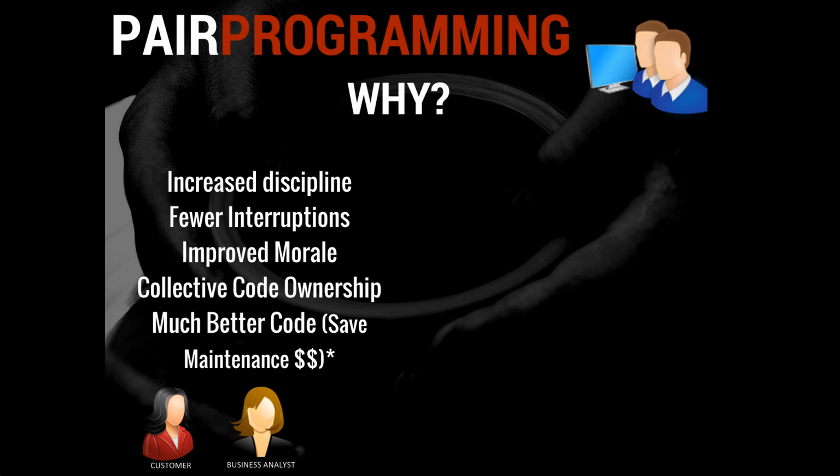We can achieve this with higher disciplined coding practices such as test-driven development and constant refactoring. Both of these practices tend to be much more effective and consistent during pair programming. These practices become incredibly useful as the code base grows in size. It is not unusual to see code bases which are a nightmare to maintain.